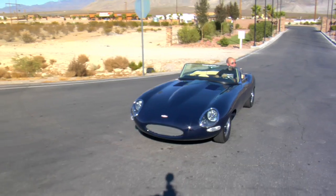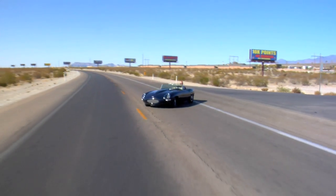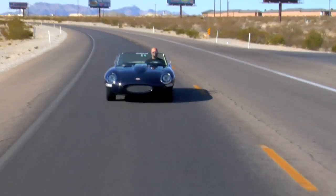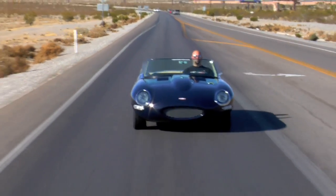You know, just sitting in it and hearing it, oh, that sound, here we go. Just wind it out once. Oh yeah. Buttery smooth straight six, 4.2 liters. The shifter throws are so nice and crisp.